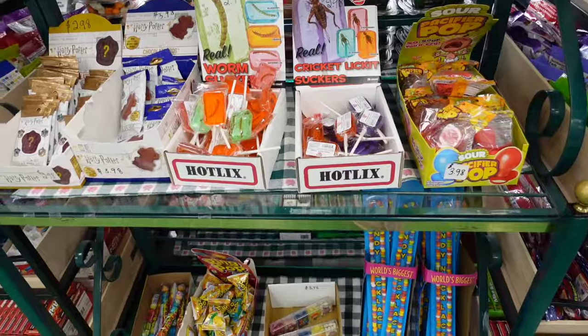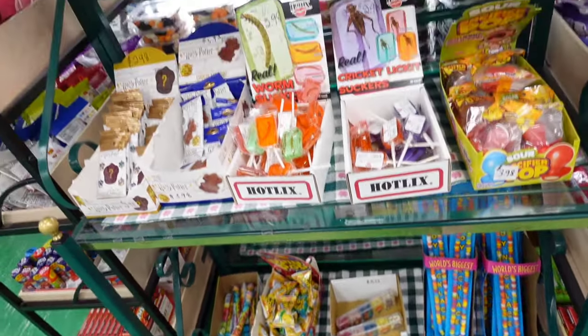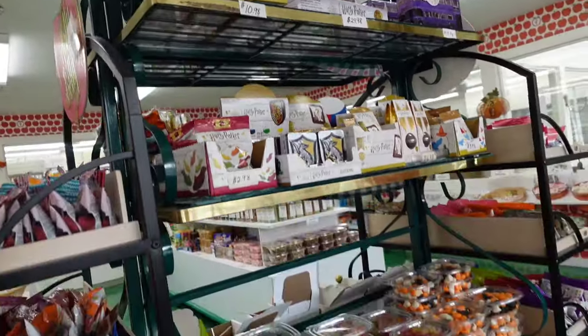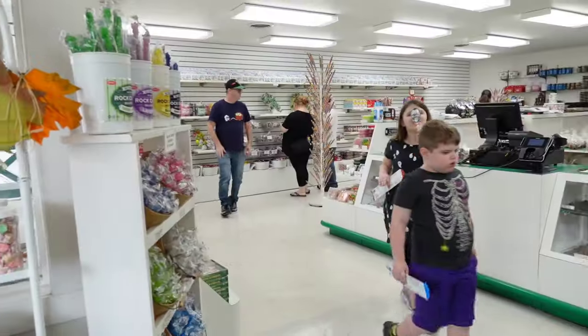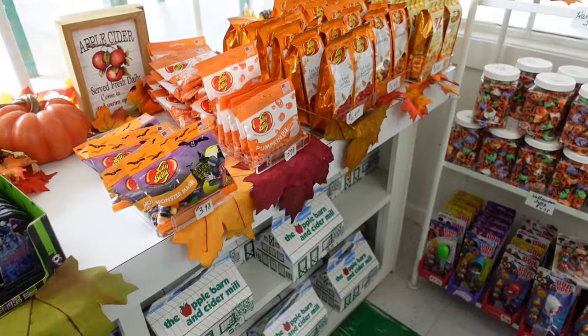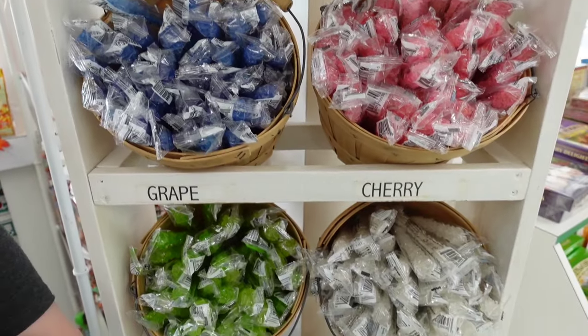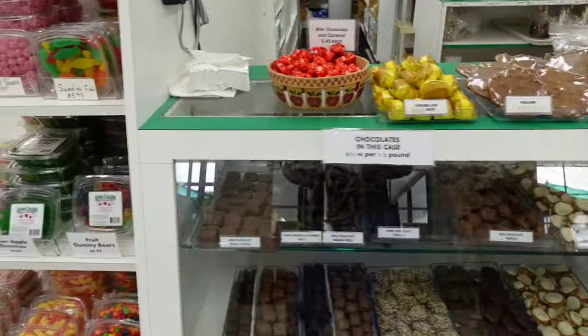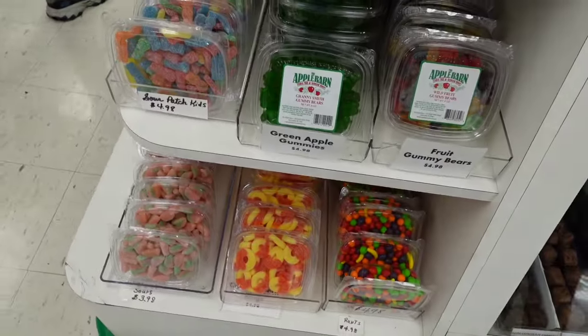They had a really good mix of candy. Some things might be harder than others to find. It was kind of funny to see some of the Harry Potter stuff since we live close to the Wizarding World. But they had pretty much anything you can think of, from taffy to jelly beans. They had rock candy, all kinds of different chocolates, different kinds of gummies and truffles, as well as a few apple products.